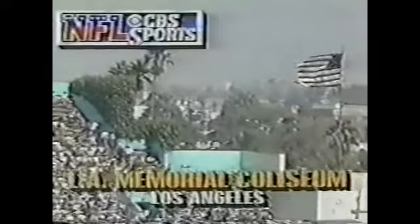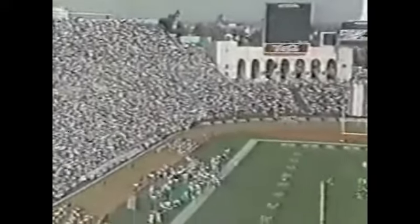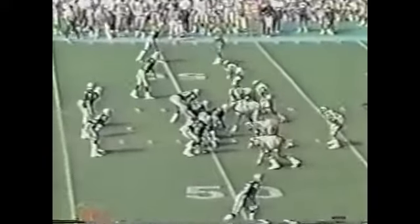Newsome on the play. We're at the LA Memorial Coliseum as the Raiders and Rams, and the bragging rights, you want to call it, in the Battle of LA. The Rams, of course, play in Anaheim in Orange County. So we have a tie ball game, 10-10 with 8 minutes and 5 seconds remaining in the third quarter. The Rams had taken a 10-0 lead. The Raiders haven't filled the stadium up many times. It's great to see all these people filling this great old stadium. 3rd and 4 for the Raiders at the Ram 49.